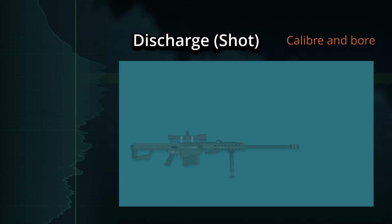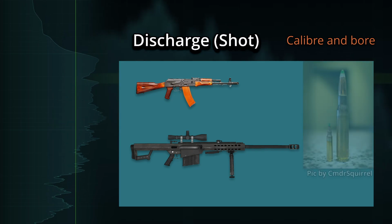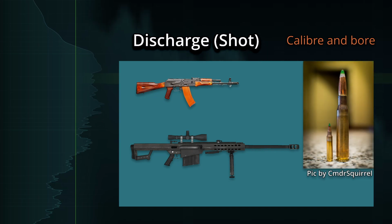Now, let's have a look at why guns with a larger caliber tend to produce louder, more low-pitched sounds. As we have discussed earlier, larger calibers usually contain more gunpowder, thus increasing the overall potential energy available.